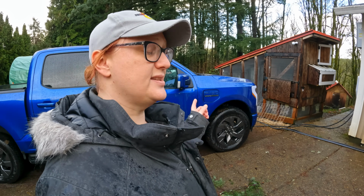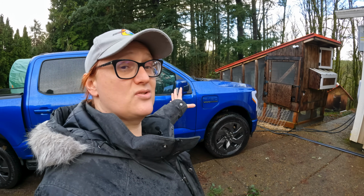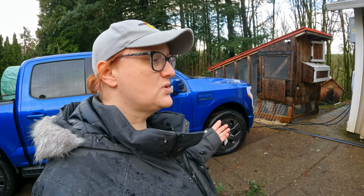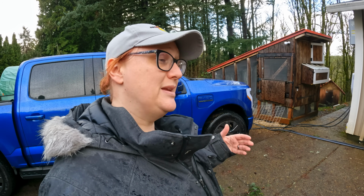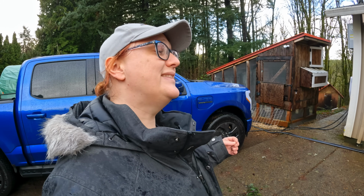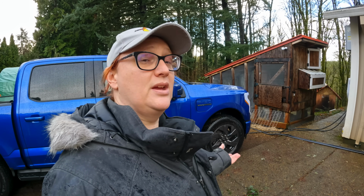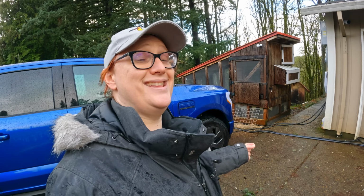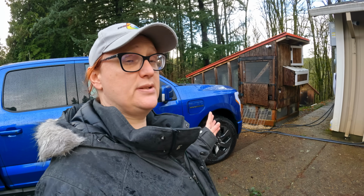If you are a regular to this channel, you may remember that last summer we had an issue with this truck's 12-volt starter battery. It was at a point where the truck was saying, this 12-volt battery is not full enough for me to do an over-the-air software update, and therefore I'm not going to do one. So it just refused to do any software updates. The remedy at the time was for Ford to install a brand new 12-volt starter battery under warranty, and since then everything's been just fine.